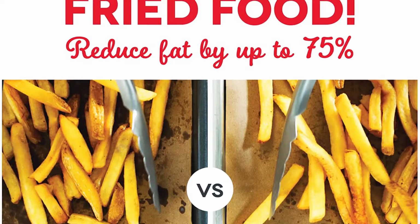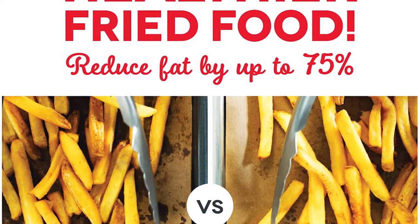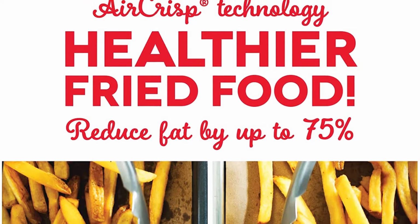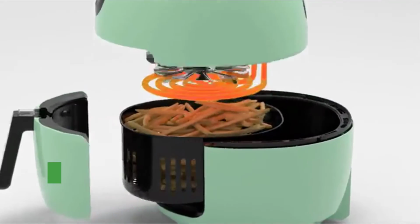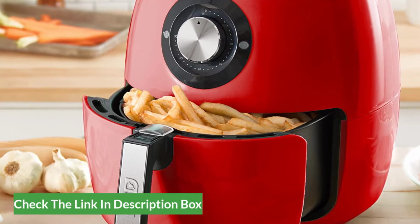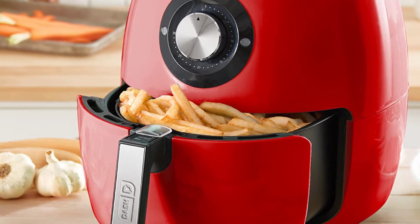This model also has all manual controls with no presets and was exceedingly simple to operate, and also comes with an air fryer recipe guide. I rarely rely solely on food manufacturer recommendations or oven presets, but rather use them as a loose guide and do lots of peeking and checking along the way.